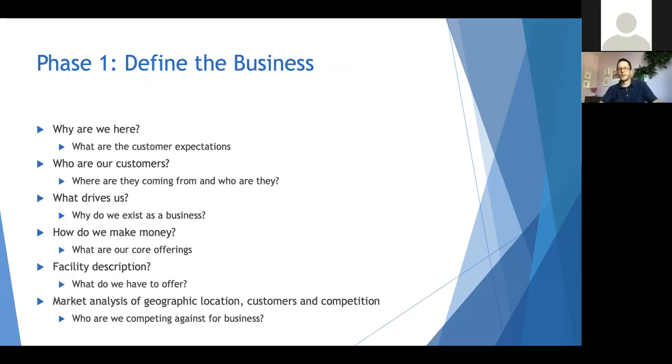So phase 1 is defining the business. How do we define the business? I'm going to try to stand up here. I'm in my wife's office. That's why it's all floral and pink.